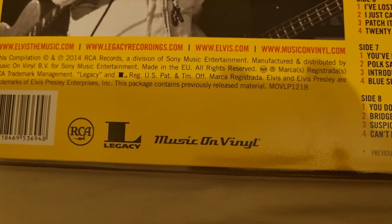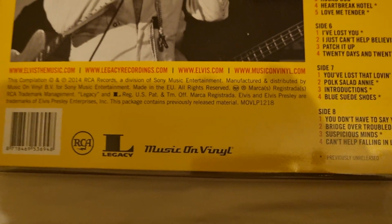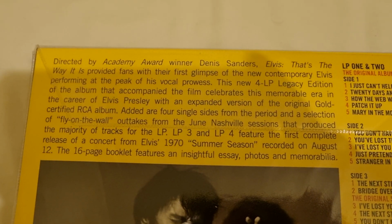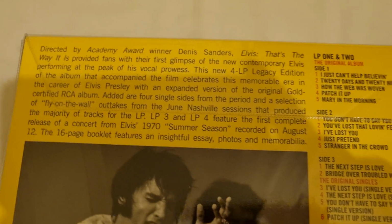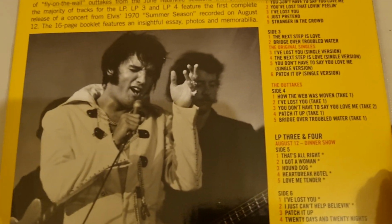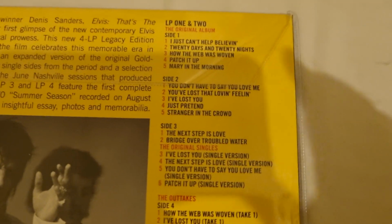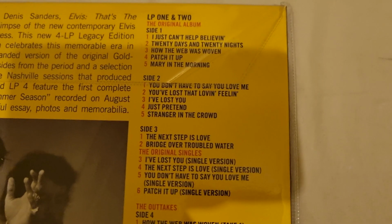So Music on Vinyl is a label that RCA licensed its release to. And at the top it tells you all about how this 4 LP edition came about. And another favourite image of Elvis there of mine. And again, let's start with the track listing. It will be virtually the same, but obviously because it's a 4 LP edition, I just want to talk you through it.